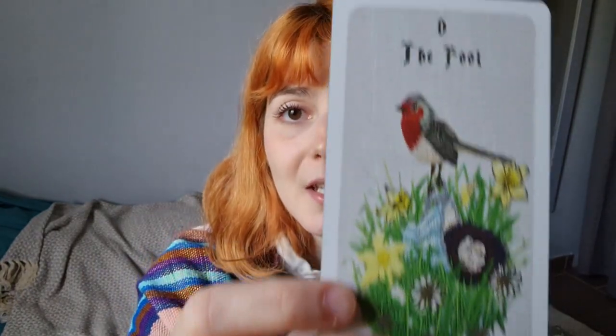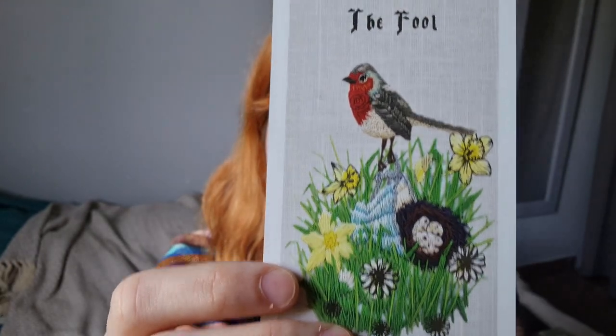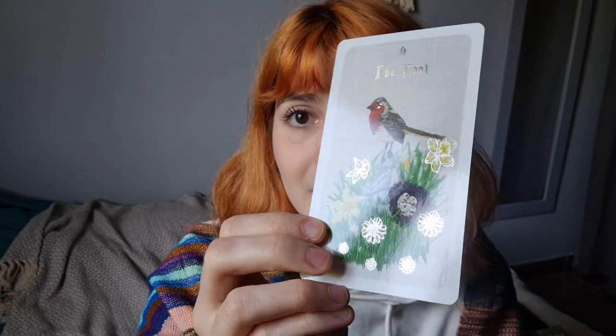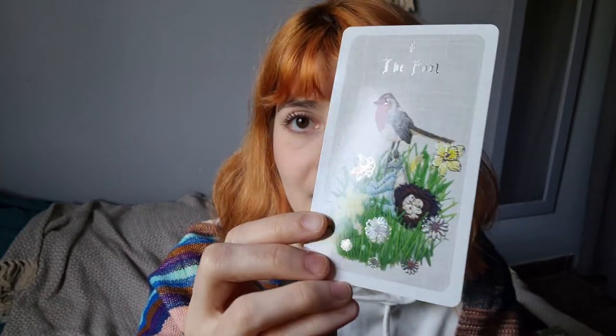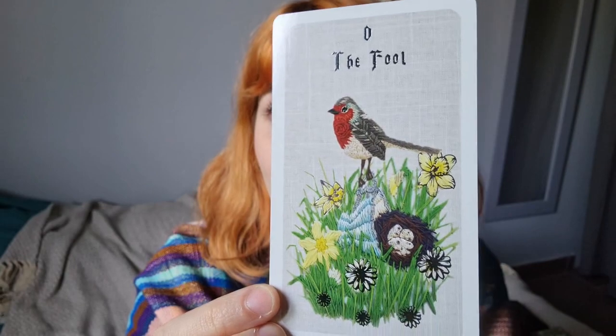So as you can see, the little bird and some of the flowers were embroidered, and then the drawing and everything added some metallic prints to it. This is how the back of the cards look like. But yeah, the Fool represented with a robin, probably for the sense of innocence, I guess.